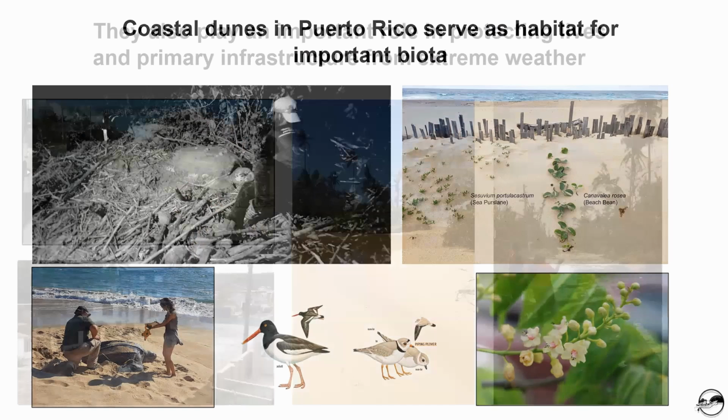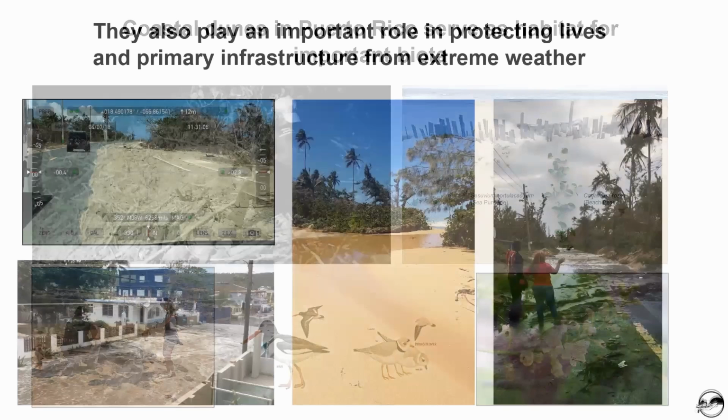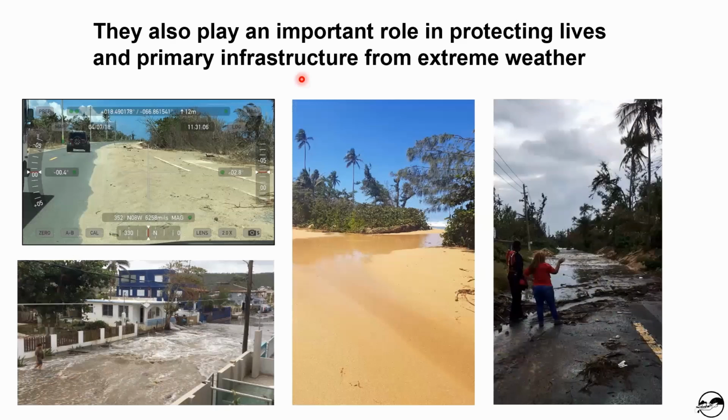So the main reason why restoring this ecosystem is important is because of the protection they offer to residents, and how they protect our primary infrastructure from extreme weather. So these are just examples of pictures. This is Camuy, Isabela, and Loíza, sites where the dune ecosystems were completely deteriorated, and after extreme weather events, the ocean came rushing in and basically blocked main roads, which in cases of emergency is very dangerous, and also destroyed property, like in this example here.